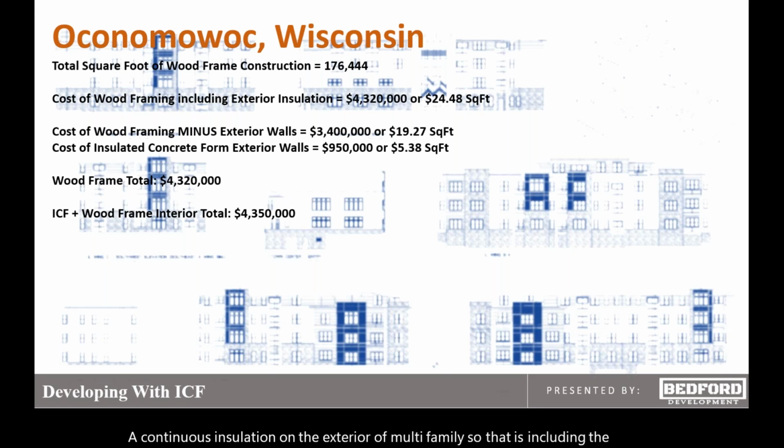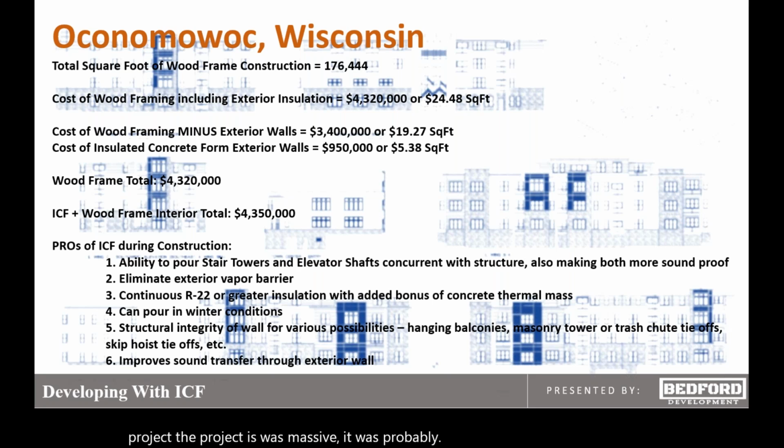So we looked at it with ICF and wood. So we would do ICF exterior with wood interior, and we came out about $30,000 more than the wood frame. And again, this is just on the framing package. This is not the whole project. The project was massive. It was probably $30+ million. So a $30,000 difference is not much when you talk about a project that big.